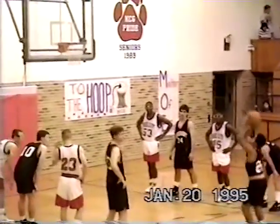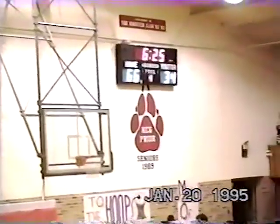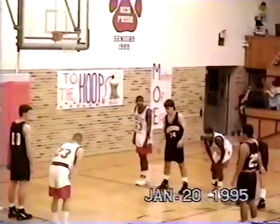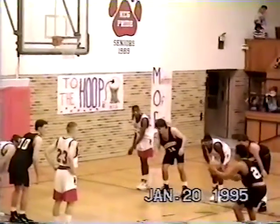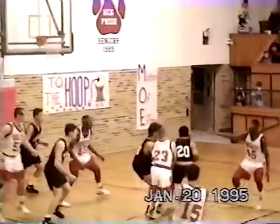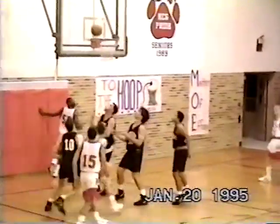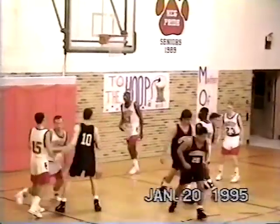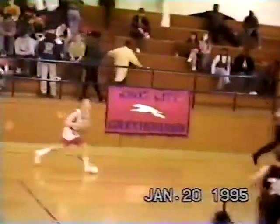First of two is on the way, and it is no good off the back iron. 6:25 to go in this ball game. 66-34, Knox City leads. Second free throw is up and no good. A tip out to Calabaco on the rebound. Puts it back up. No good. Up and good. This shot is in by Matt Frazier. Barely. Boy, it rattled in. And Matt Frazier will put the Hornets back on, trailing by 30, 66-36.